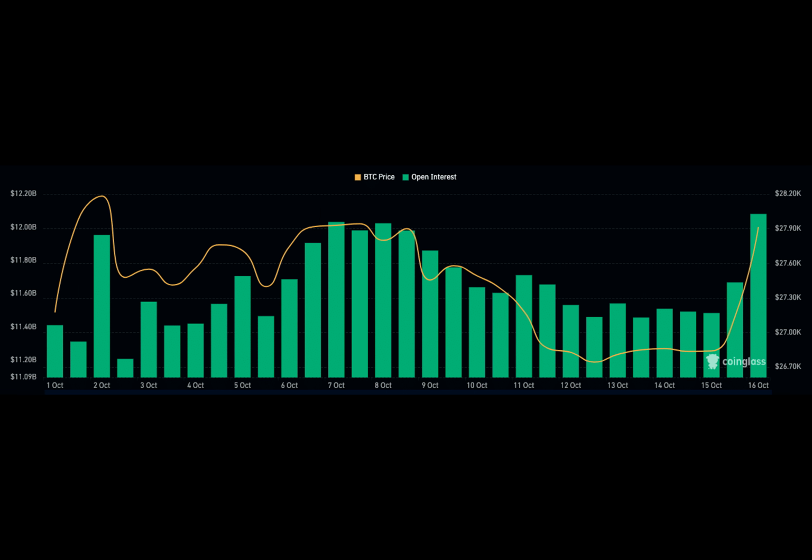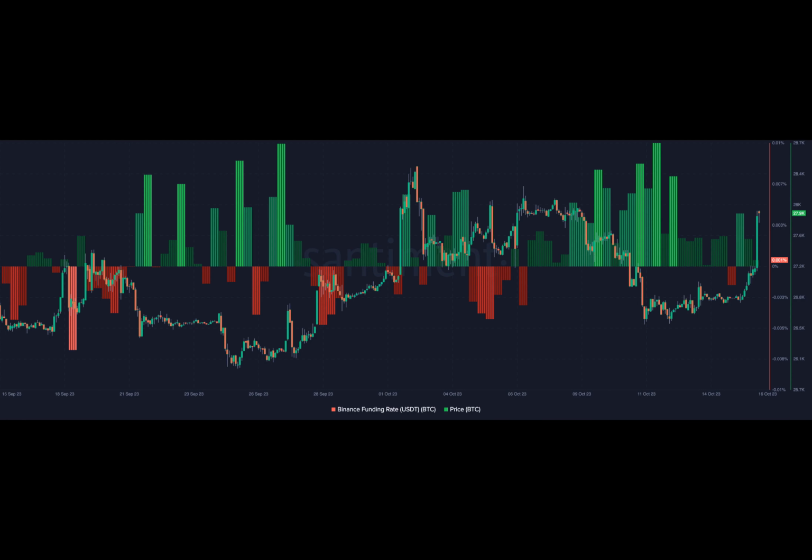Have you ever wondered how Bitcoin's price rise affects the market? Well, according to Coinglass, the one-week Bitcoin liquidation heat map showed that numerous shorts holding the $27,450 position have been wiped out of the market.